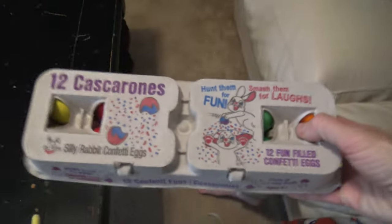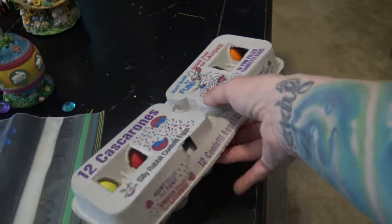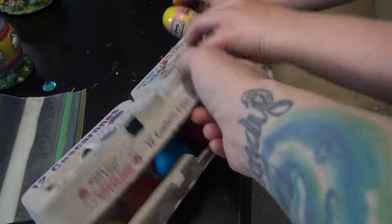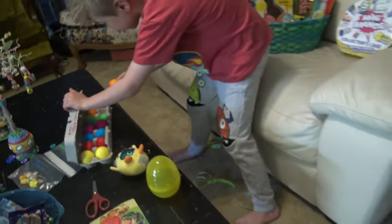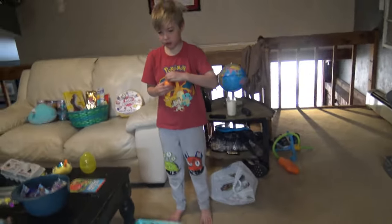Gigantic. Oh my gosh, did you see how tiny these eggs are? Do you know what these are? Guess what these are? It says confetti eggs. They're eggs that are filled with confetti. When you break them, they make confetti. You can throw them outside. That would probably be a good mess. You can do it in here, probably. Yeah, try that.